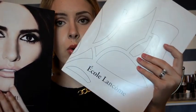So I will show you some of the books that I got from that. So this is my École Lancôme book, and then my other Lancôme book. These books I got from our school. The school is called École Lancôme. Oh, that's so weird. École Lancôme.